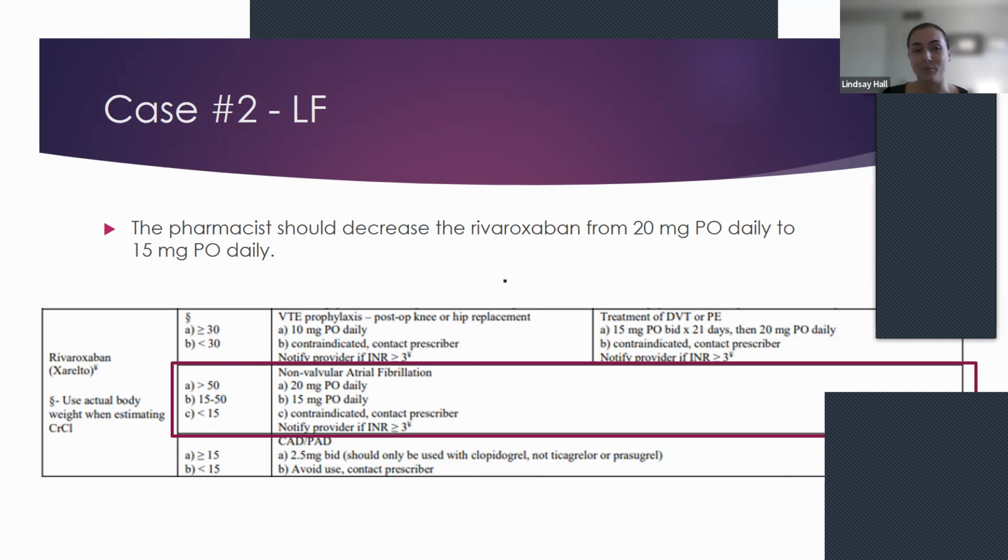That being said, because it is an anticoagulant, I would let the doctor know, especially if the patient's going to be discharged. I wouldn't want her to be discharged on the wrong dose. So this is a case where I let the provider know, hey, I decreased the dose. She can be increased once she leaves, as long as that resolves. So I can automatically do it, but we do keep them in the loop.